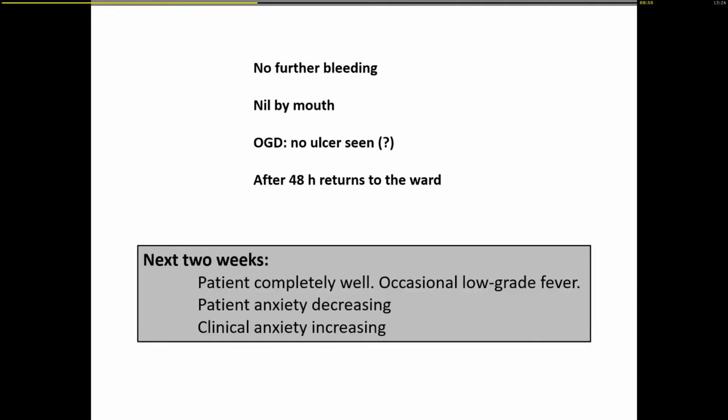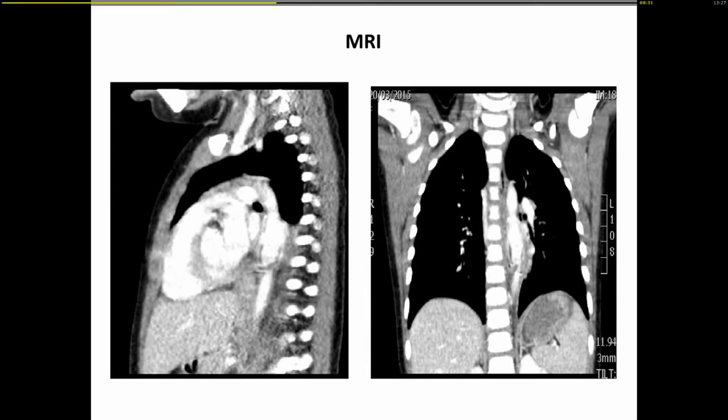is kept in hospital. Over the next 2 weeks, she was completely well, symptomless, maybe the occasional low-grade fever, not being fed. And I guess the patient and her family became less anxious, but as the clinicians, we were becoming increasingly anxious of what we should do. We felt we could not leave. This had to be a potentially infected graft, and leaving her with this was just like sitting on a time bomb. So this kind of debate went on for the next couple of weeks.